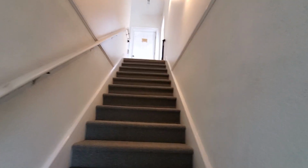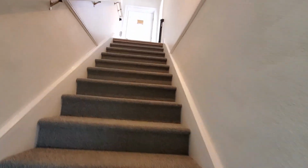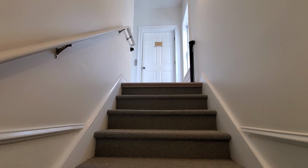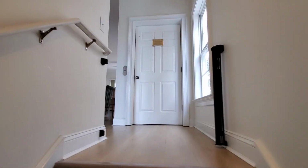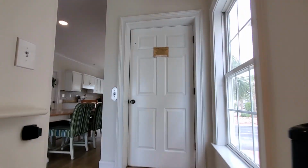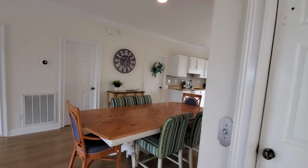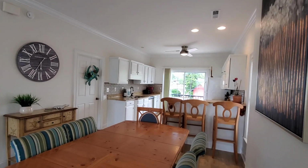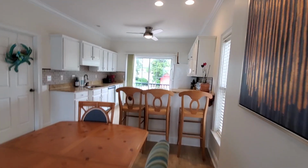Alrighty. Okay, so there is the elevator. This is the elevator right here in front. New floors. You come into the dining living area, the kitchen.